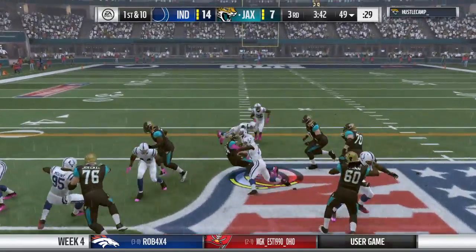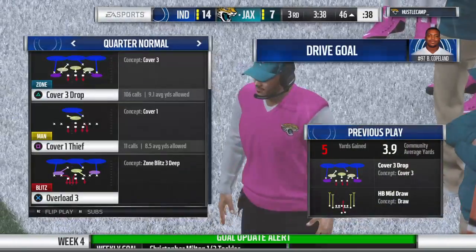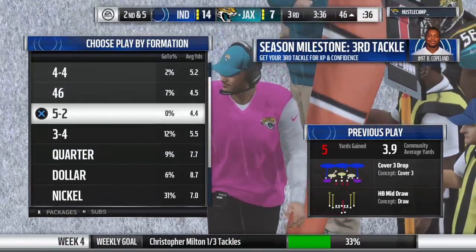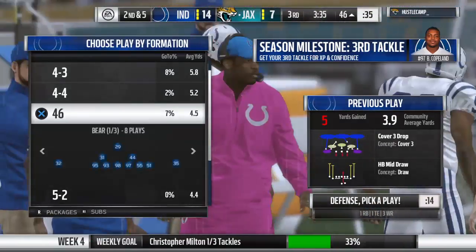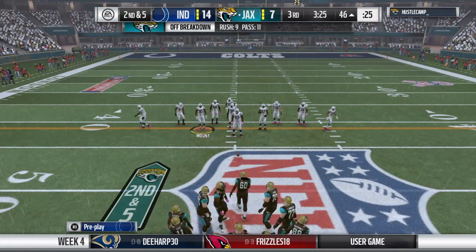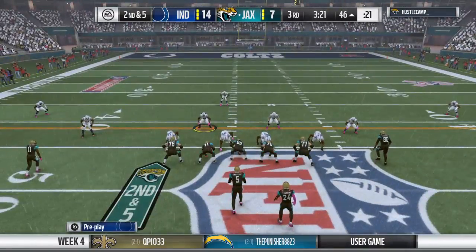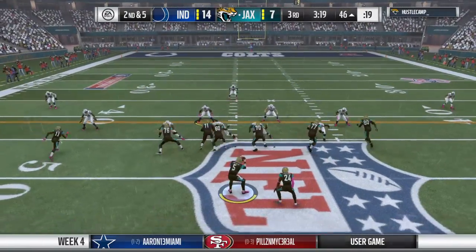Bortles gives to Yeldon on the draw. And he's going to fight his way forward here for a modest gain. 5 yards on the carry. Good pickup on 1st down. And that's exactly what you want on a 1st down run. Pick up 5 yards, bring up 2nd and 5. The defensive line, though, they've got to figure out a way to out-leverage the guys up front because the offensive line is winning at the point of attack.